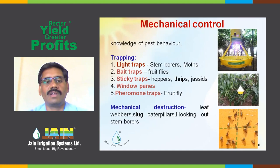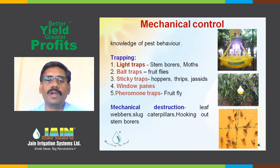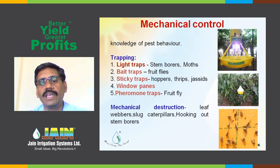Window pans, where water is kept in the pans, attract particular insects, and they fall into the water traps. Then the pheromone trap for fruit fly. The fruit fly is a very dangerous pest for some fruits as well as most cucurbitaceous vegetables. The lure is fixed inside the trap, and the male adults come and get trapped in the fruit fly trap. These are really very good innovations, and farmers must use them to reduce the pest population of this particular insect.